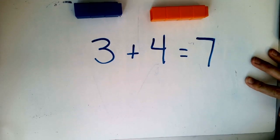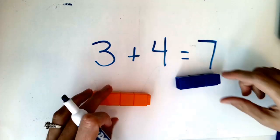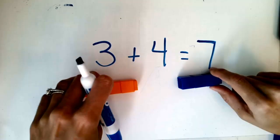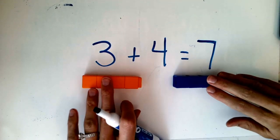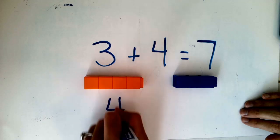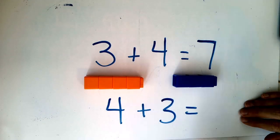Now, here's what I want you to do. I want you to switch. Whoop. You see how I switched my colors? I went from 3 first to 4 first. Ooh, now what would our number sentence say? 1, 2, 3, 4 plus 1, 2, 3 equals what?